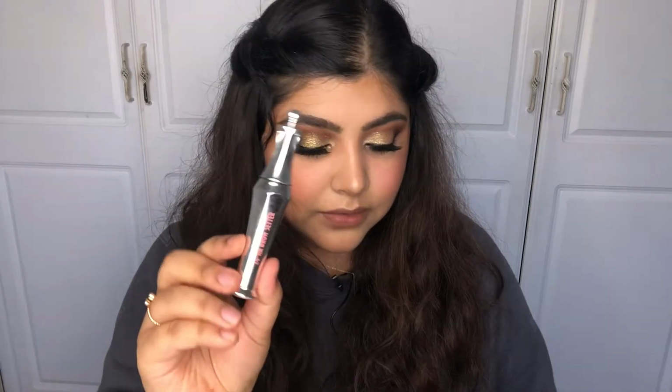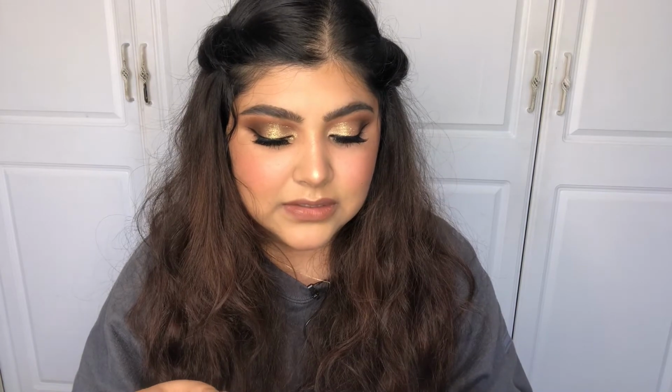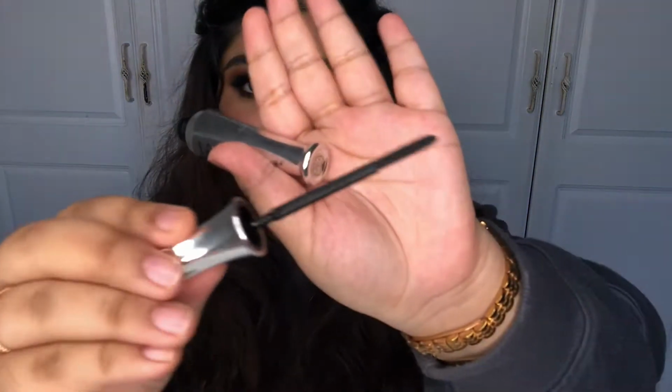And you know how you use brow gels and sometimes they don't work the way you want them to work. It's been an hour or two, you're in the sun and your brows are just back to disheveled. Well, this doesn't do that. This is amazing. This is super glue for your eyebrows. It's a really smart design as well.